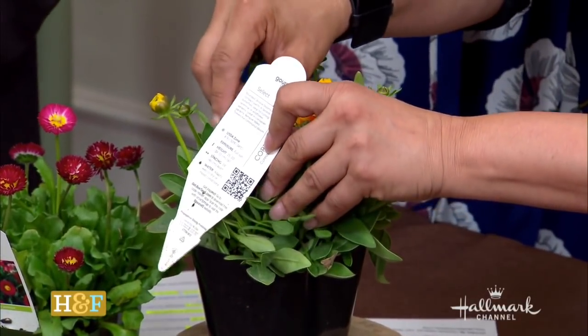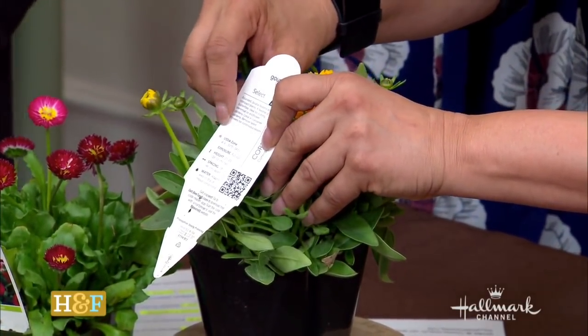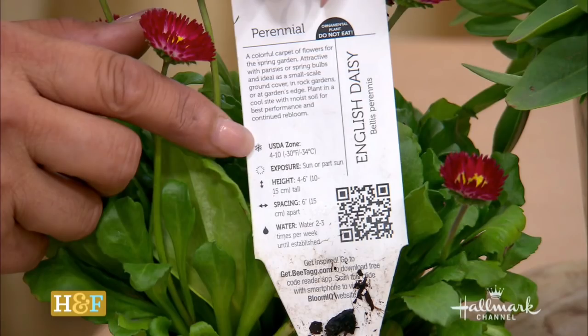I think we have a little insert with a close-up of the zone. This one says you can garden in zones 4 to 10. So if your garden is in those numbers, that's what it's for. I never understood that. Right? Okay, and same thing with seeds.